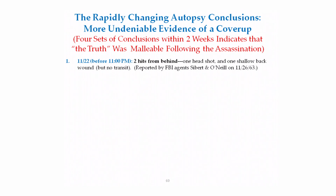The first set of conclusions was reached before 11 o'clock p.m., before the FBI agents left the morgue. We know that because these conclusions were recorded by the 2 FBI agents in their report, the report dated November 26, 1963, the Sibert-O'Neill report. The conclusions grandly announced by Dr. Humes to the entire morgue audience and the FBI agents were that the pattern was clear. The president was hit twice from behind, once in the head from behind, and once in the back, and that the back wound did not transit the body, and that that bullet must have fallen out onto a stretcher at Parkland Memorial Hospital during cardiac massage while President Kennedy was being treated.